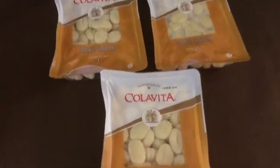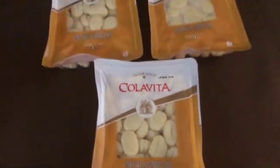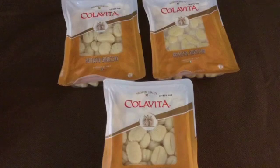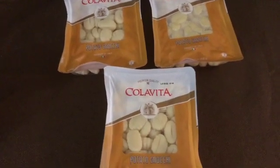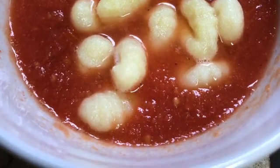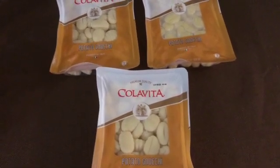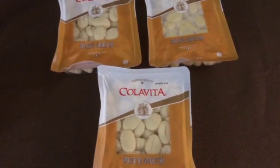I got 3 packages of gnocchi for 69 cents each. These are so delicious. I don't know why they're not in more pantries. They can take the place of pasta in so many dishes. I just recently put some in a tomato soup, just outstanding. And they cook much faster. Within a minute or 2, they're cooked in boiling water, as opposed to 5 or 6 minutes for pasta. And if you don't have a lot of fuel or a lot of time, these sure are a quick alternative.